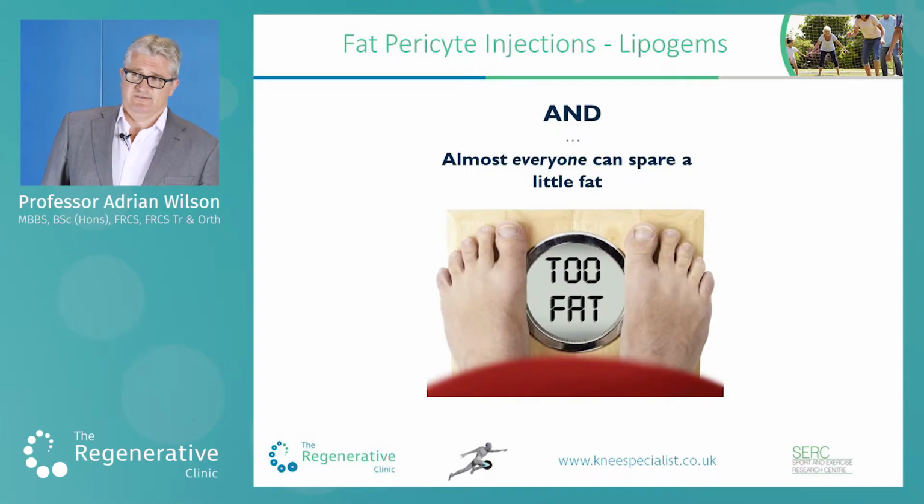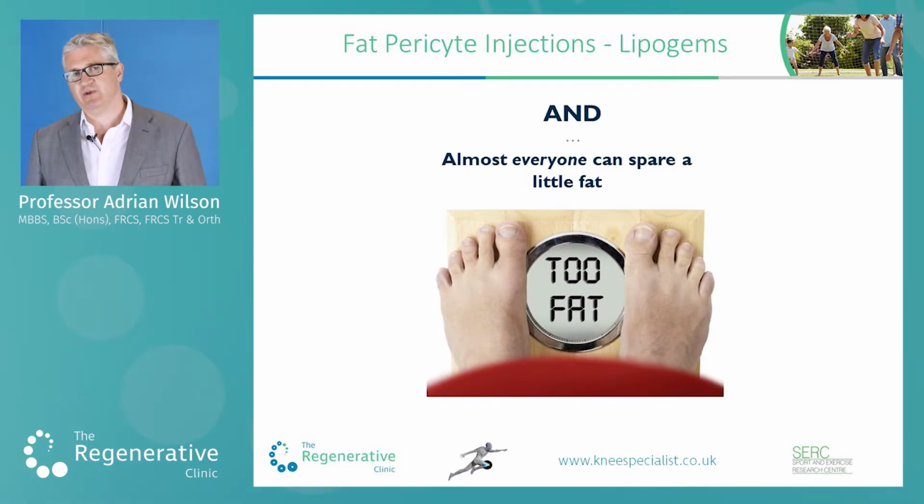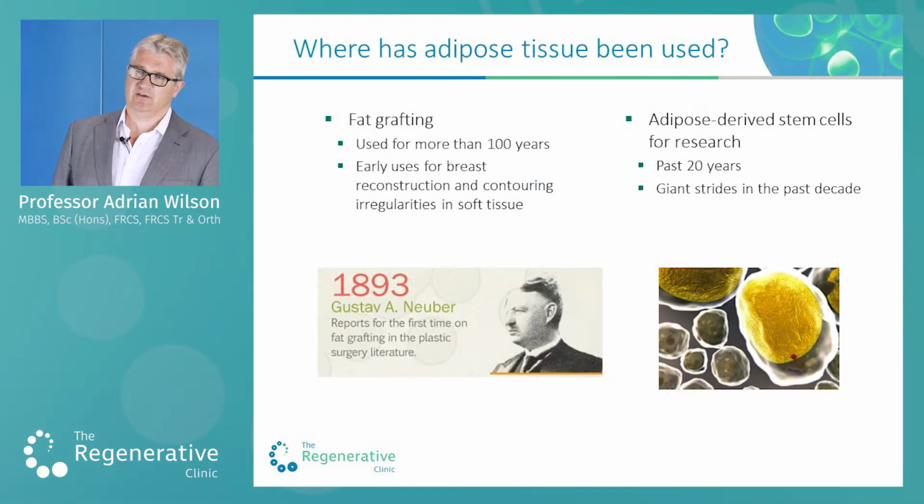The nice thing about fat is most of us have got a little bit to spare. And even in slim individuals, it's easy to harvest this fat from the buttock, from the flank, and get sufficient to do this treatment with the minimally invasive approaches that have been developed. What we're really talking about here is a fat transplant. It's fat transfer from one part of the body to another part of the body, and that's why it's allowed, and that's why it's safe. And we know that this has been available and safe for close to 100 years because the plastic surgeons have been doing such treatment for many, many years with safe and good results.